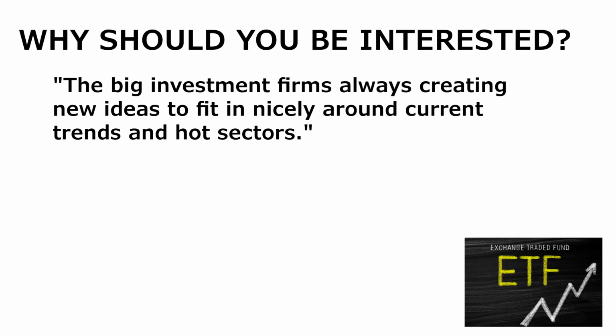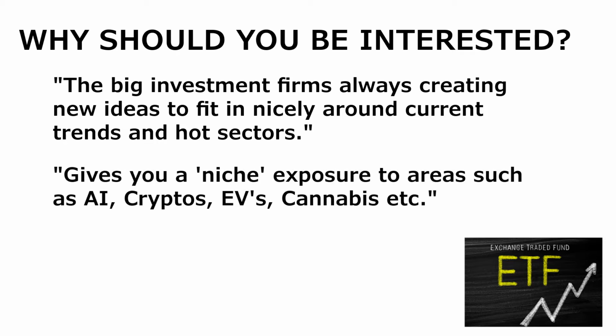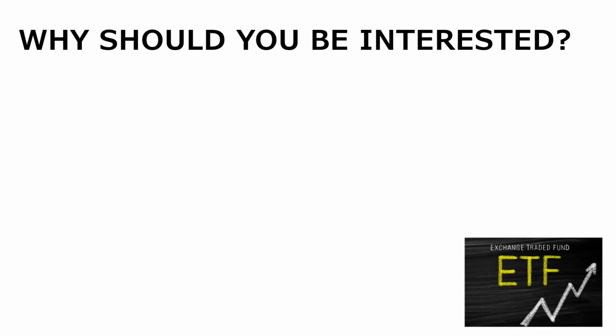Well, because those big investment funds are always creating new ETFs to give you exposure into a very specific, very often new area, niche, that can get you a great return. So why not? You know, sectors such as EVs, cannabis, cryptos, AI, cybersecurity, take your pick. They're all there for you.